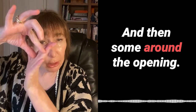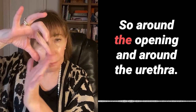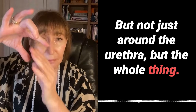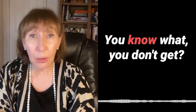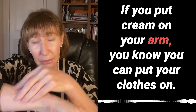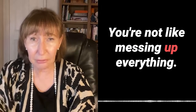And then some around the opening. Remember, there's estrogen receptors on the vulva too. So around the opening and around the urethra, but not just around the urethra, but the whole thing. And just gently rub it in. You know what you don't get? A mess. There's nothing coming out because it's just rubbed in. If you put cream on your arm, you could put your clothes on. Nothing's coming off. You're not messing up everything.